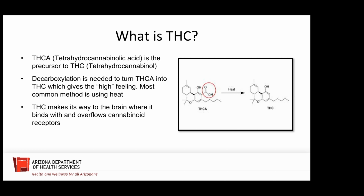So in the picture, you can see a red circle. That is the group that is removed from THCA to turn it into THC. The most common way to do that is with heat. So whether that is smoking, vaping, or cooking the THCA, it becomes THC. Then it becomes the right shape so that when it is ingested, it makes its way into the bloodstream, into the brain, and then reacts with the receptors in the brain, giving someone that high feeling. Next slide.